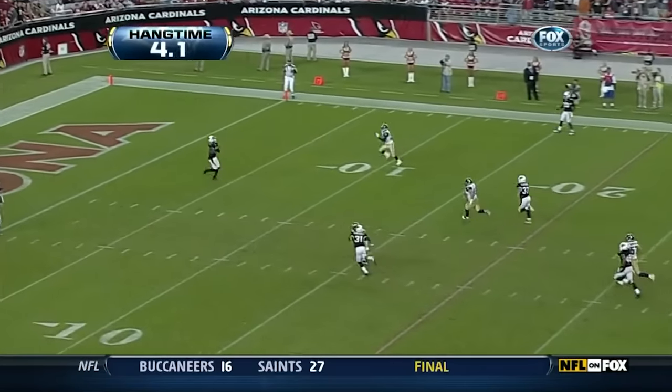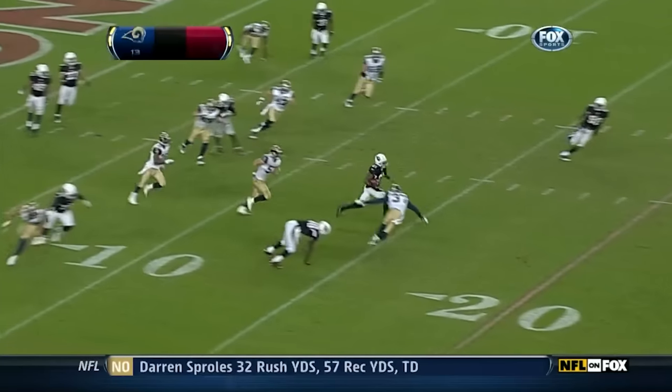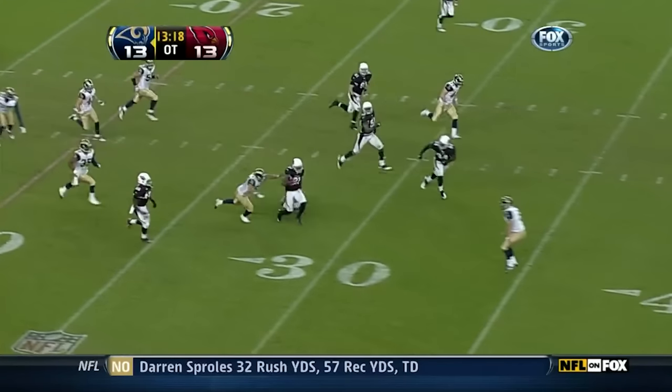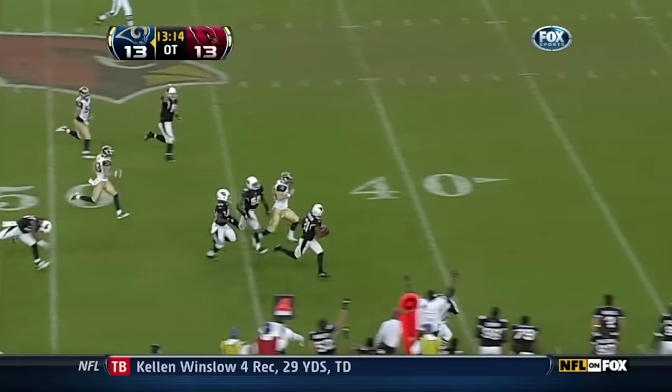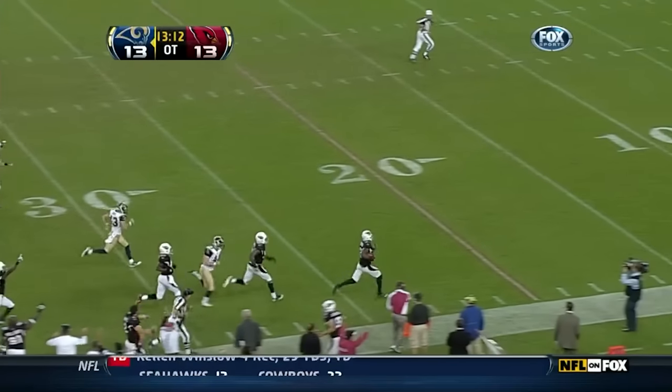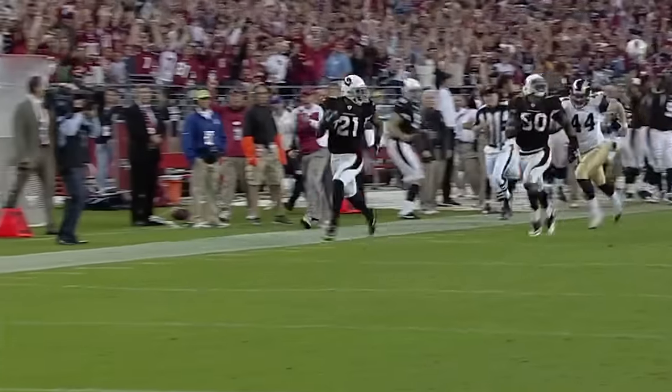Good high kick. Peterson looks around. Backpedals, takes it at the two. Trying to get outside. Turns it upfield. Patrick Peterson gets by the punter. Peterson may go all the way. He will. Patrick Peterson wins it for the Cardinals.